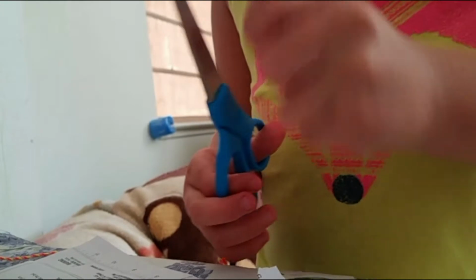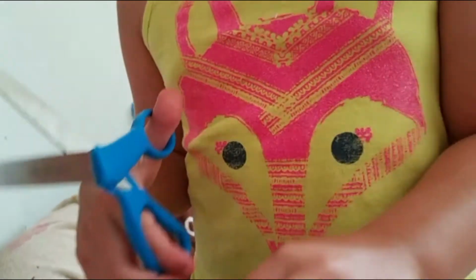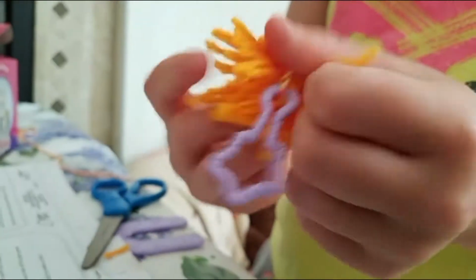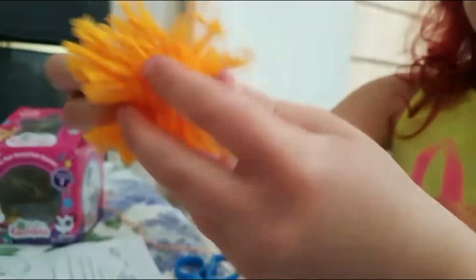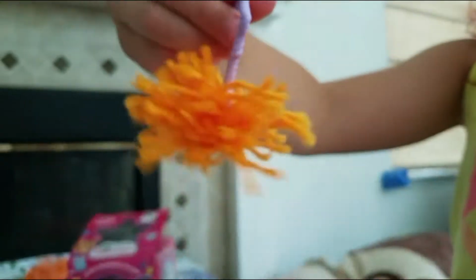You might want to do this with an adult or your parents, because this can be really hard. I tried to do it on my own, and I got this little cut. You can't see it, it was a while ago. So you might want to have an adult or a parent help you. I'm probably going to need Mom. Oh, I'm sorry, were you asking me to help you? Oh my god, it's a pom-pom. I made my own Ravel Tails pom-pom.